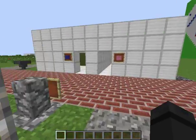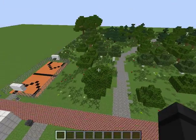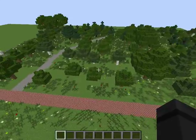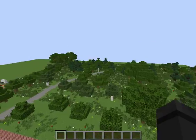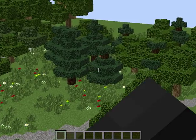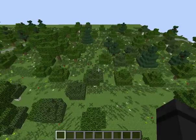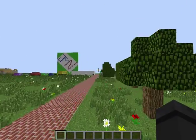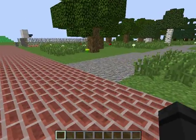And now you come over here to the main part, which is the walking trail and all the trees. So we have some oak here, we have birch, and there's some pine or spruce back there. And we have the walking trail. Let me just go over to it. The walking trail.